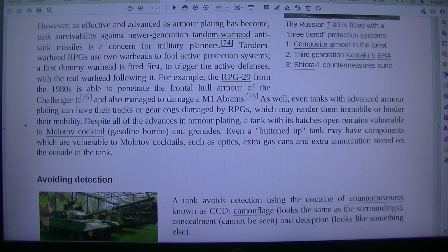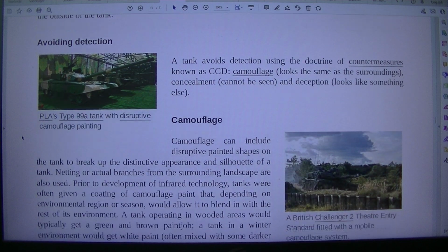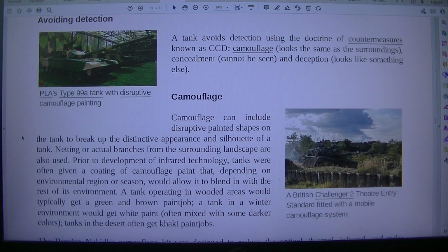Despite all of the advances in armor plating, a tank with its hatches open remains vulnerable to Molotov cocktails, gasoline bombs, and grenades. Even a buttoned-up tank may have components which are vulnerable to Molotov cocktails, such as optics, extra gas cans and extra ammunition stored on the outside of the tank. Avoiding detection: PLA's Type 99, a tank with disruptive camouflage painting.